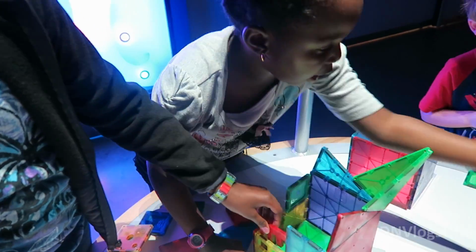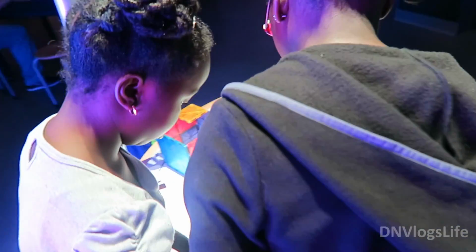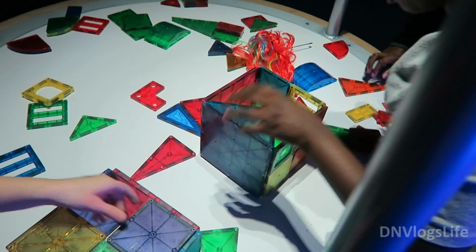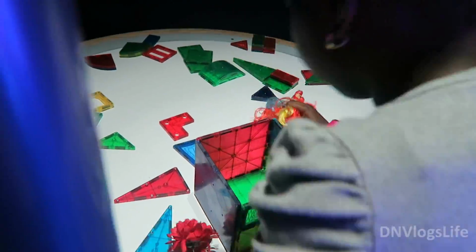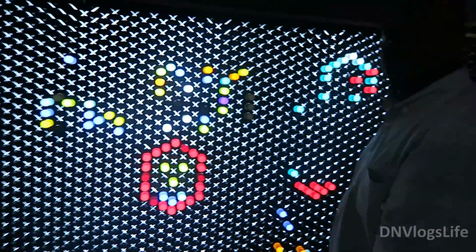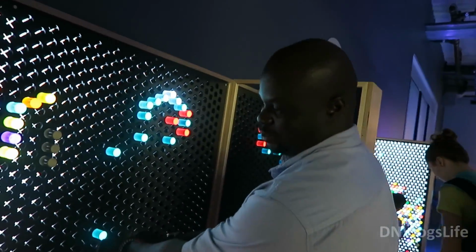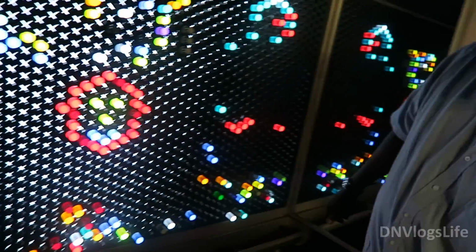What are you guys building? I'm making a door. Perfect. You having fun? Oh, you did good. That's funny, you did a good job. Hey.